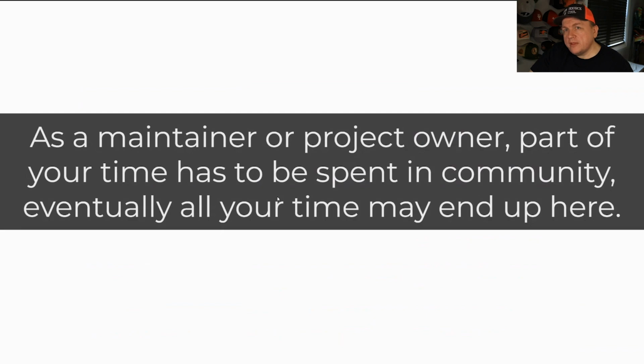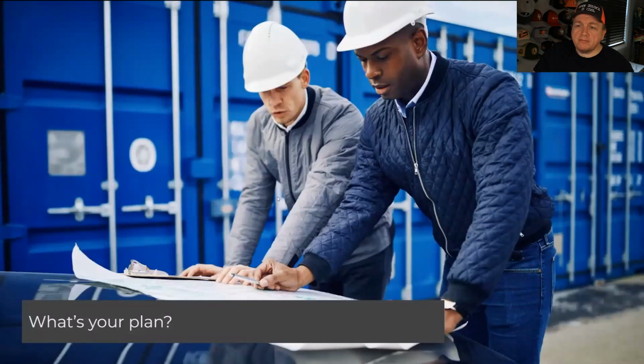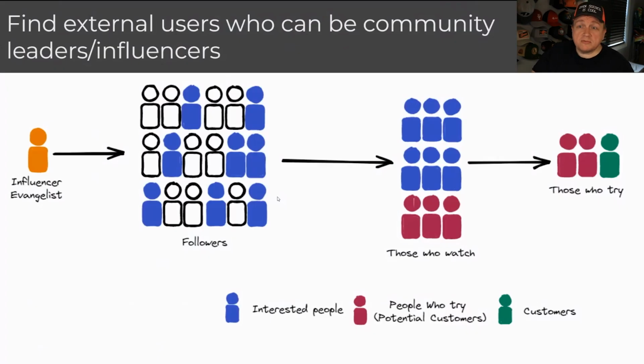And so if you are looking for that, probably the most critical thing is to think through your plan. How will you handle community? How are you going to handle this? And I can tell you probably the best way is to find users who are part of your community, to become influencers, to become those community managers, to take ownership of some of these activities. But you want to encourage your community members to become influencers and to become evangelists for your specific product.